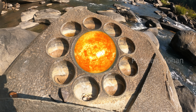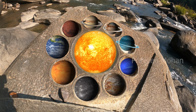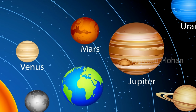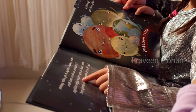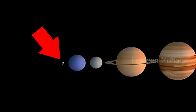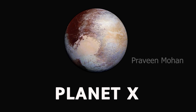Yes, the big circle in the center is the sun, and around it they have carved these 9 planets, including our planet Earth. Remember, there used to be a 9th planet in our solar system before they removed it from the list in 2006? Today, kids read that there are only 8 planets revolving around the sun. But just 20 years ago, everyone learned that there were 9 planets around the sun. And what was the name of the 9th planet? Pluto, sometimes known as Planet X.